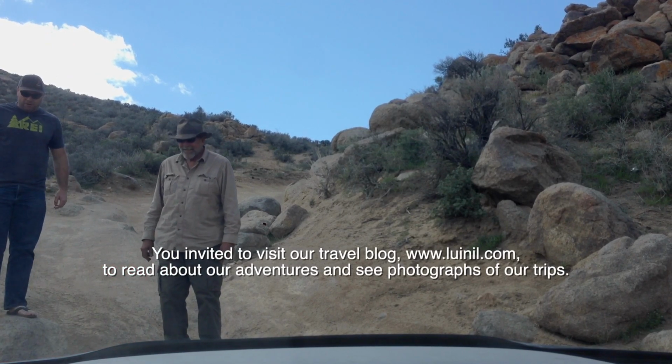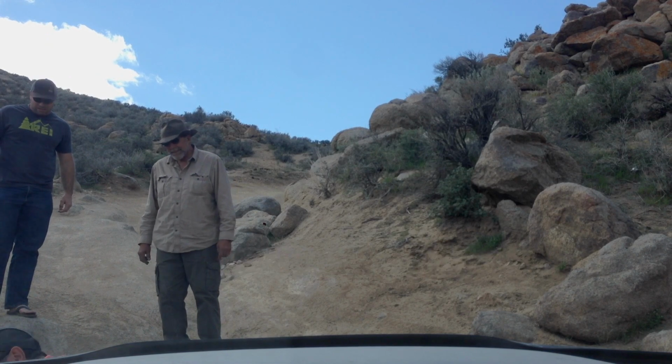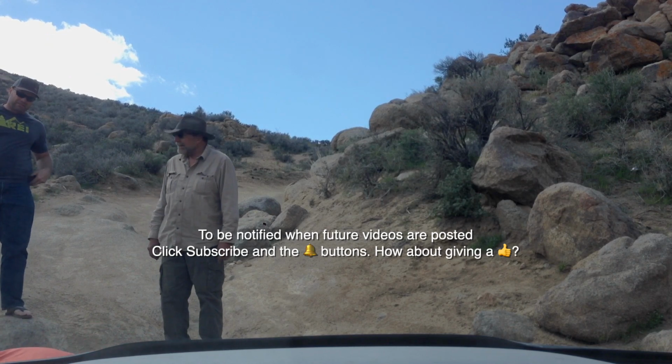Hold on right there. So we lost the valve stem. Put a wooden plug in it for now. After the valve stem broke, I had to be winched the rest of the way up the hill.